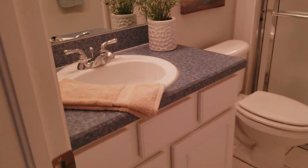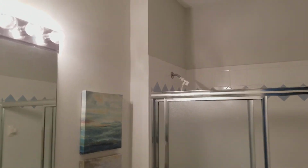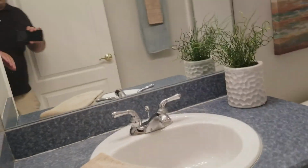So down here is your 3rd bathroom. We saw the master and we saw the pool bath. So this is the bathroom for the other 2 bedrooms to use. So we have just a shower or a tub in the master, and then the other 2 bathrooms are showers.